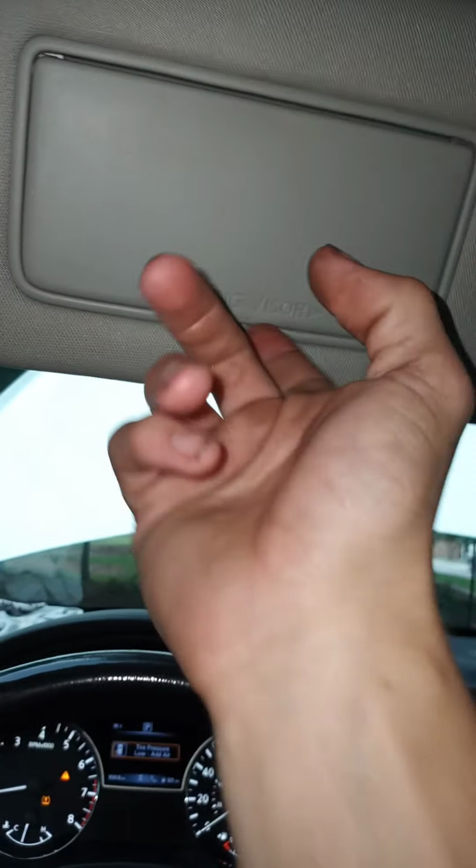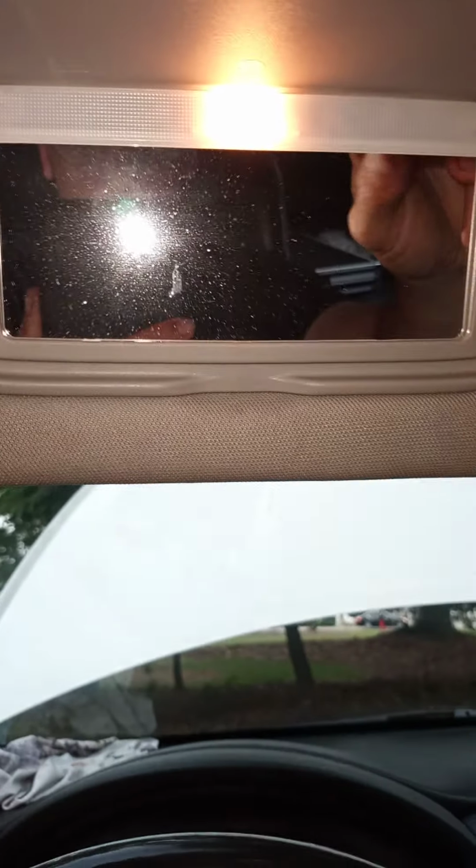And so, basic rear view mirror. It's got the lighted mirror and everything.